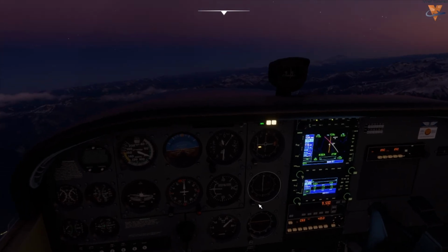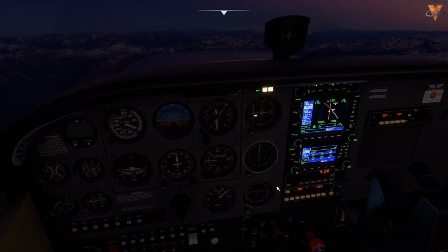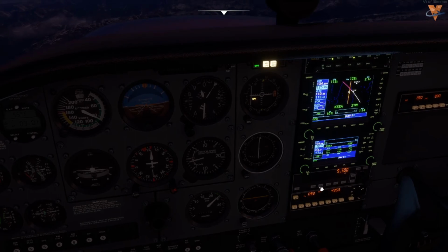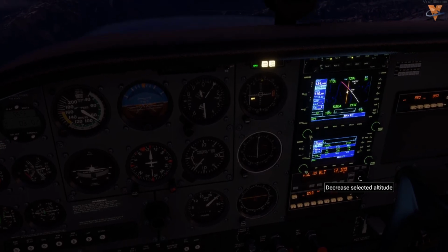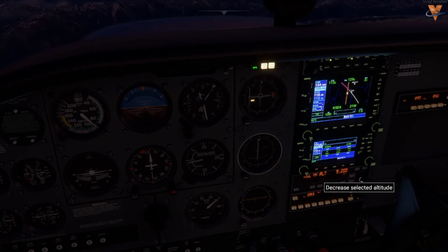Accelerate. Let's see if I can get this. I've not tried using the autopilot yet. So let's see if I can get it to turn on for us. And it's going crazy.